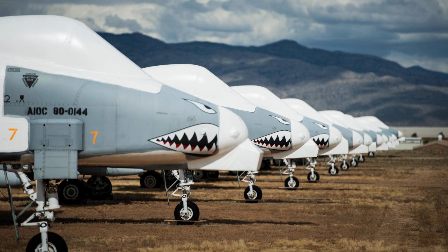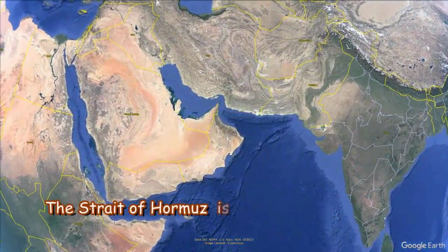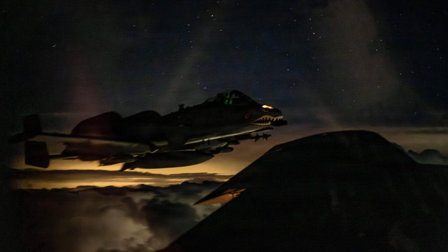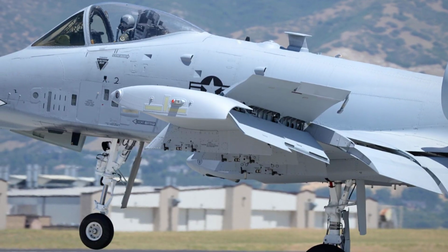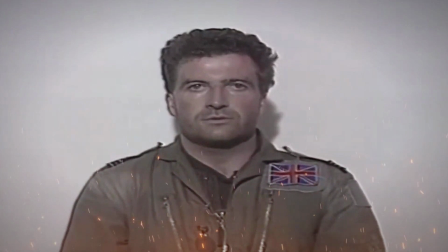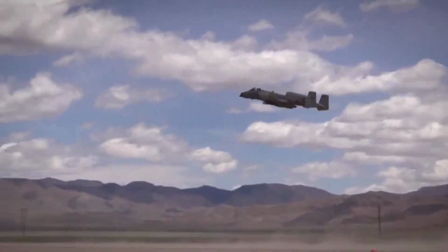The Air Force has tried to retire it for over 20 years. Congress keeps saying no. And over Iran in 2026, a missile struck one of these aircraft during a rescue mission deep inside enemy territory. The pilot kept fighting. The aircraft kept flying. And only after deciding the jet could not safely land did the pilot eject over Kuwait. This is the A-10 Warthog, and this is why it refuses to die.